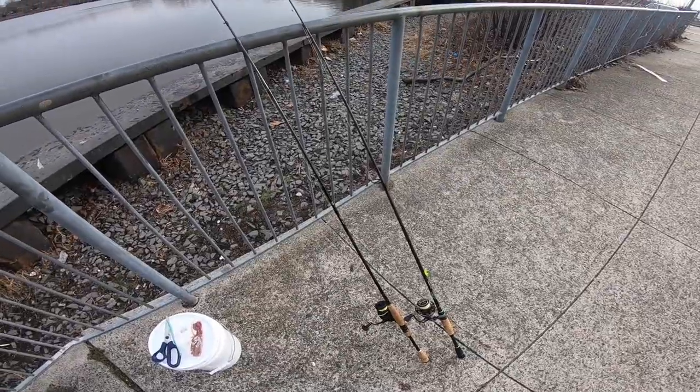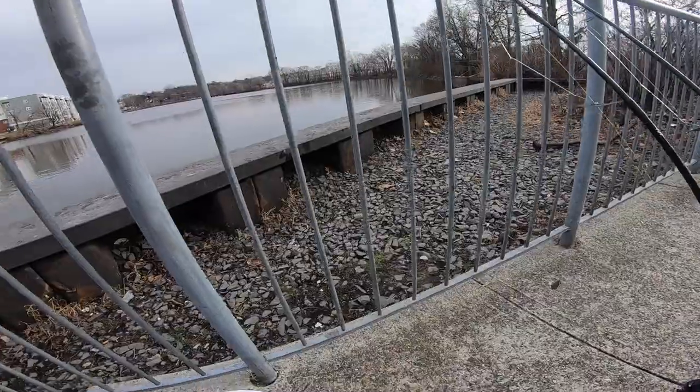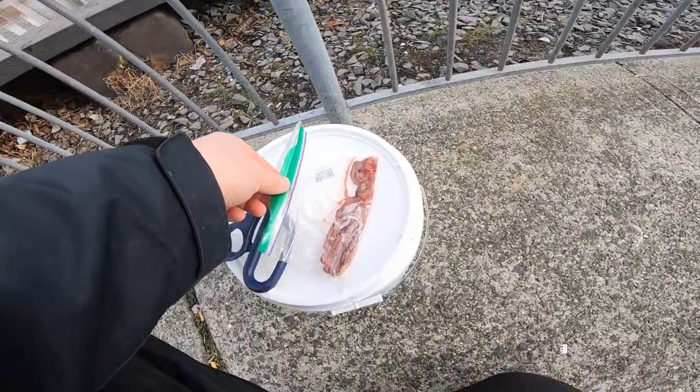Hey guys, welcome to another episode. I'm here at the Hackensack River near my house. Today's bait is bloodworms that I saved from a couple of weeks ago. Maybe I'll show you how to preserve the bloodworms, or there's other videos on YouTube that show you how to preserve the bloodworms. So I'm also using a high-low rig, and hopefully we could get something. Let's get it. What's up, guys? I'm using a high-low rig over here, 2-ounce sinker, and I'm gonna use some bloodworms.